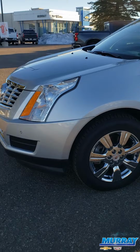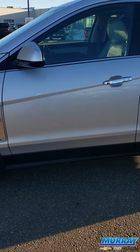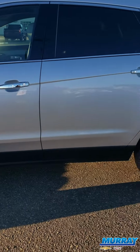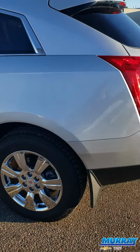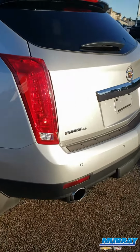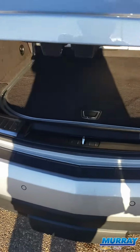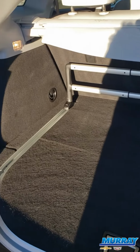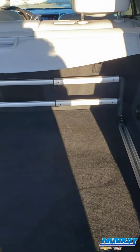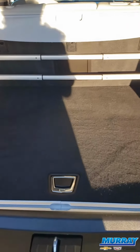Today I want to show you my certified pre-owned 2016 Cadillac SRX in silver. It's a 3.6 liter V6 all-wheel drive 6-speed automatic. Has a very large trunk. It's got the cargo shades that you can cover up all your belongings, and the rack adjustable.